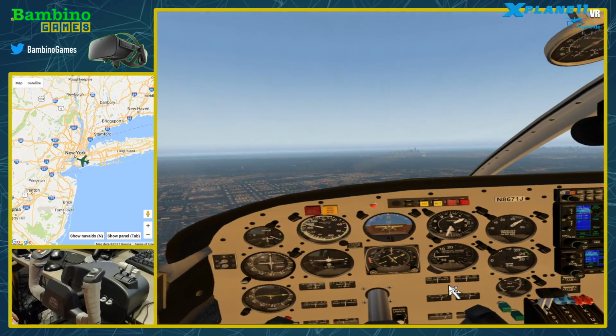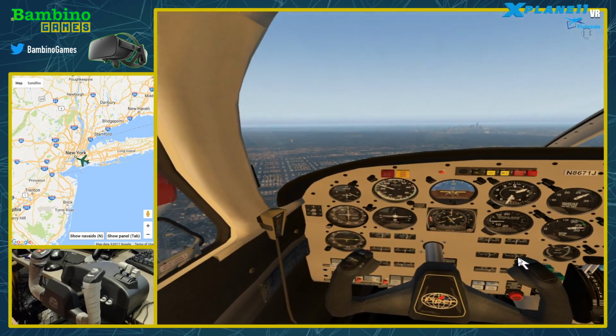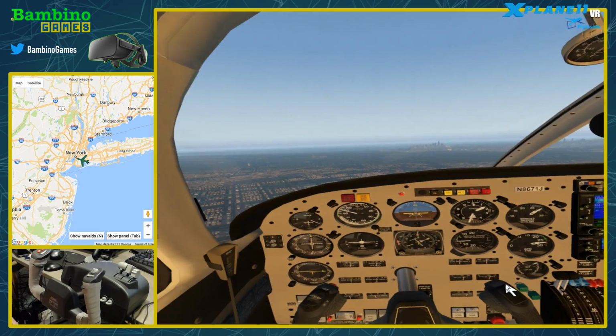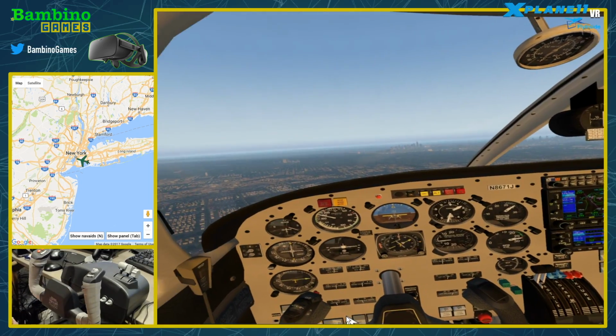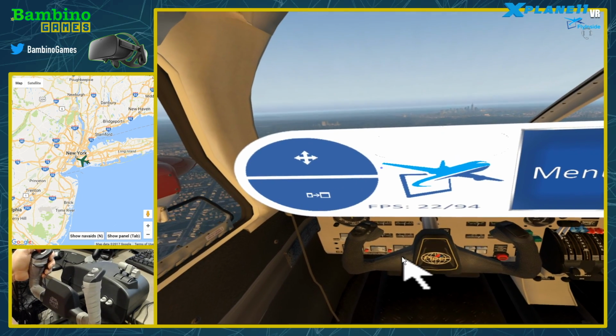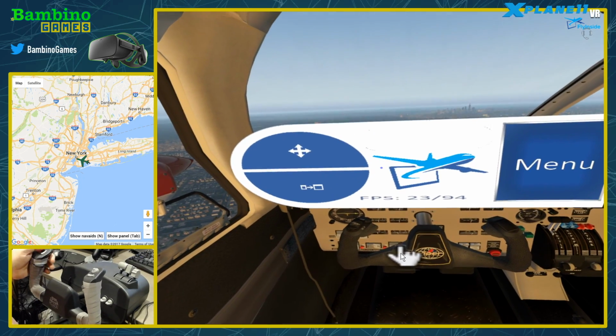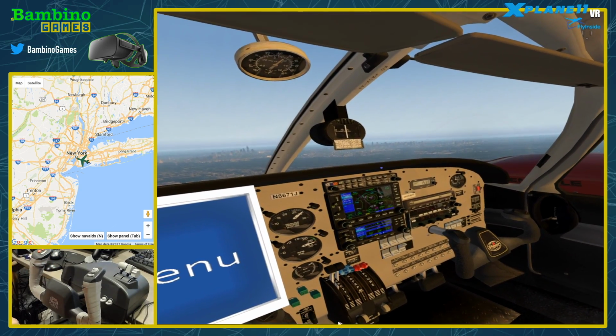So, anyway, again, we're here in our Piper Seminole from Aerosphere. You can check them out on xplane.org. They were kind enough to give me this plane. Really nice plane. I love flying it. And we're using FlyInside in VR, as some of you guys probably know. We're getting 23 frames per second in X-Plane, 94 frames per second in the headset. I'm using an Oculus Rift CV1.